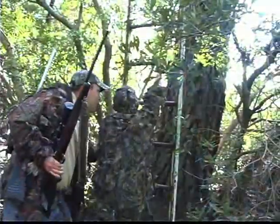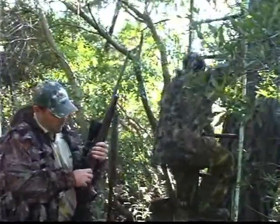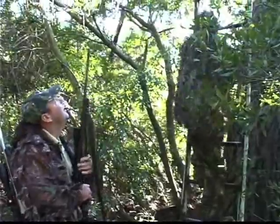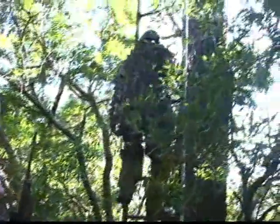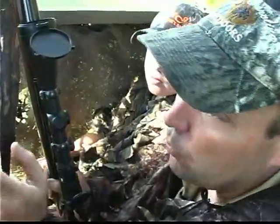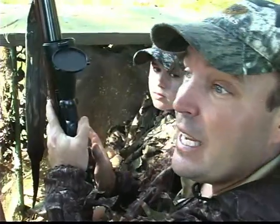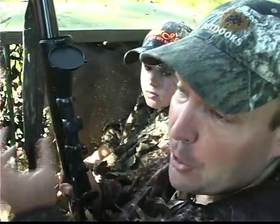Keep your eye out. There's probably deer already in the field, so keep an eye out. We've got 2 corn piles. We've got one here, one over here. We're hoping they gonna come out over here. If he doesn't come out over here, we're gonna have to do some acrobatic maneuvers to get Tanner on this deer here.